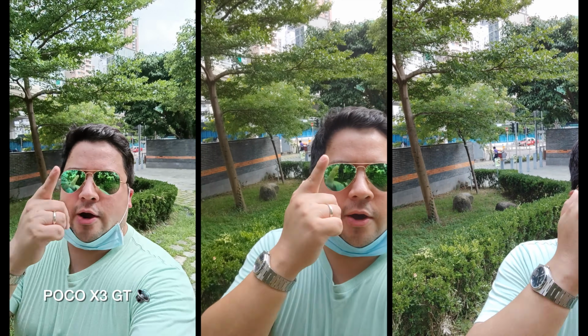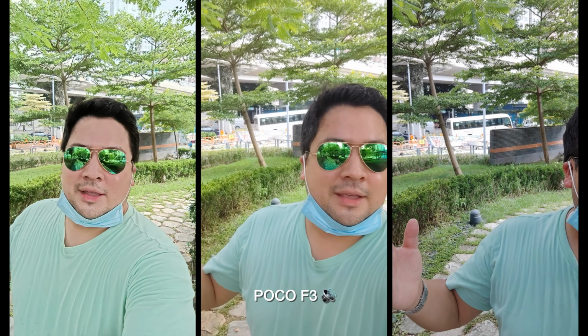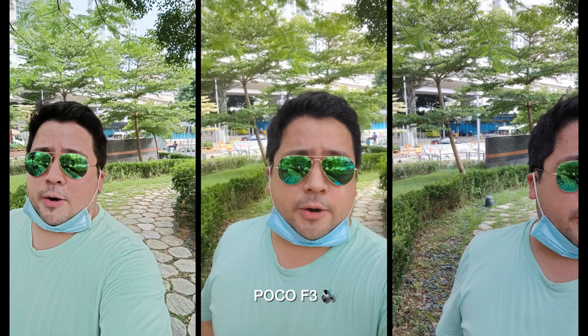And this is front-facing video on the POCO X3 GT, the POCO F3, and the Redmi Note 10 Pro. Coming to you guys from an extremely hot Hong Kong. Feels like 40 degrees Celsius here. I'm sweating up a storm. But looks pretty overexposed here on the POCO X3 GT. Looks, I think, best on the POCO F3.